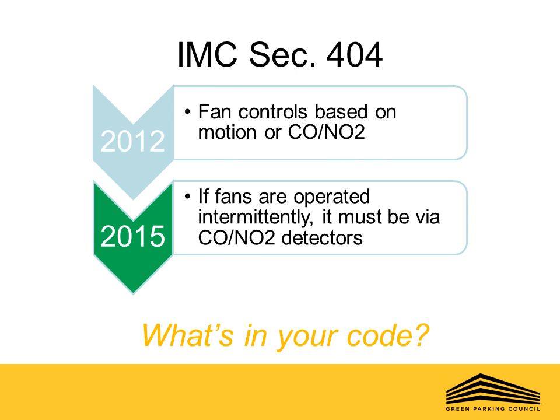In 2012, because of the increased presence of diesel vehicles, which exhaust nitrogen dioxide as the toxic component of their exhaust, the 2012 update of the International Mechanical Code Section 404 brought into play carbon monoxide and nitrogen dioxide. And now the 2015 code, which just hit the street June of last year, became effective June 14, very simply states that if fans are operated intermittently, it must be via CO and NO2 detectors. Now the "if" is an operative word. An owner-operator still has the option of running their fans continuously, which would certainly provide a quite safe environment, but at an extremely inefficient cost.